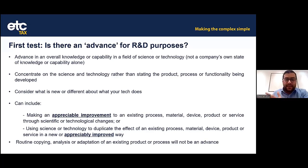Now, again, this sounds like something that has to be extremely complex. It sounds like something where you might have to set the world on fire. It doesn't really, and it will make more sense as we go through the webinar in terms of a few examples of how the criteria can be met. So what we need to consider is whether something new or different is being done, and we need to focus on the technology that the company has used.